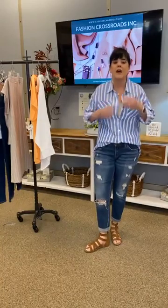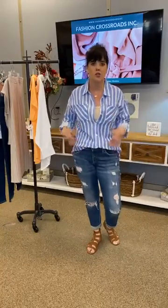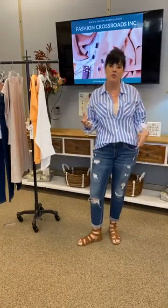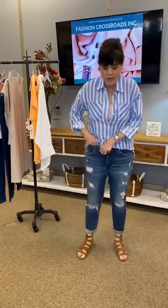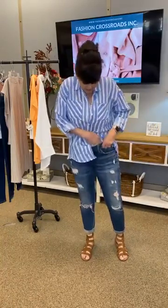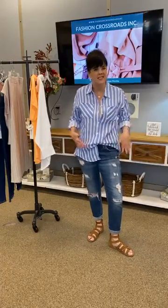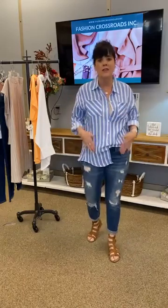It gives you some shape because it shows your hips, shows your waist, and you can control how much of that you want to do. But it also gives you that cute slouchy casual look, which is so cute and trendy right now. You can also half tuck one half of the shirt like this. I don't tend to do that much. I prefer the front tucked in completely rather than one half out and one half in, but you can do this as well.